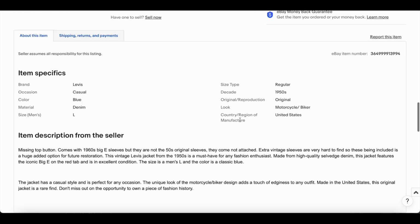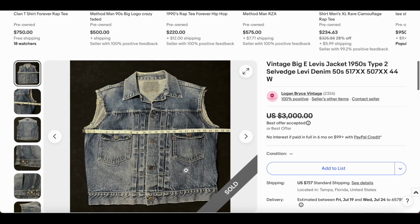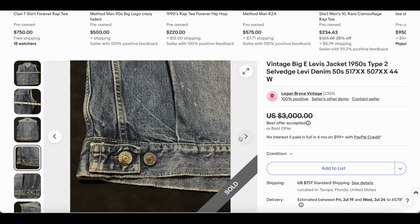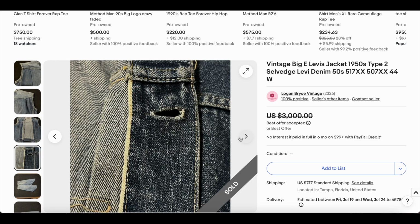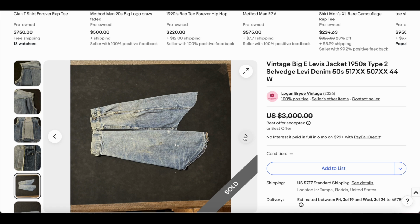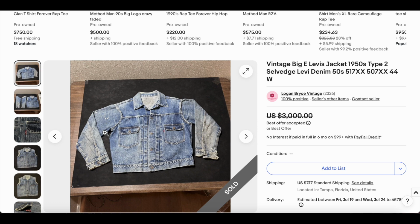Did they? Oh, let's see. This missing top button comes with 1960s Big E sleeves, but they are not the original 50s sleeves. So where did you get the sleeves? I really hope he didn't cut off sleeves from a 60s pair from a 517 or something, so that the Type 2 could have sleeves that came with it. Otherwise, it's just a vest. Wow, very unusual. So maybe people are that interested in having the sleeves attached to it. I don't know. But that does throw you off because he does make it look like they are attached. Good job there, I guess.